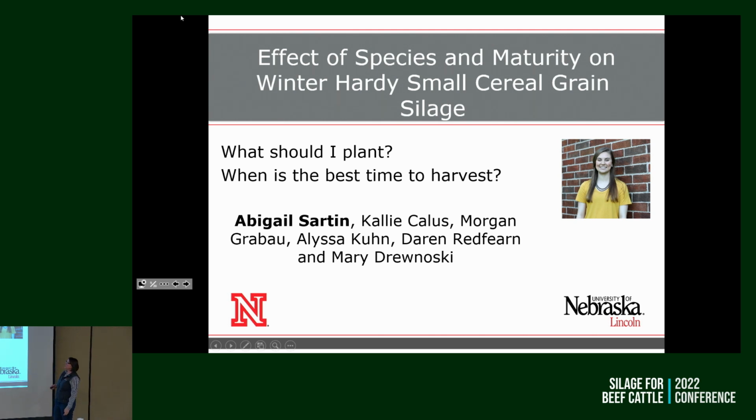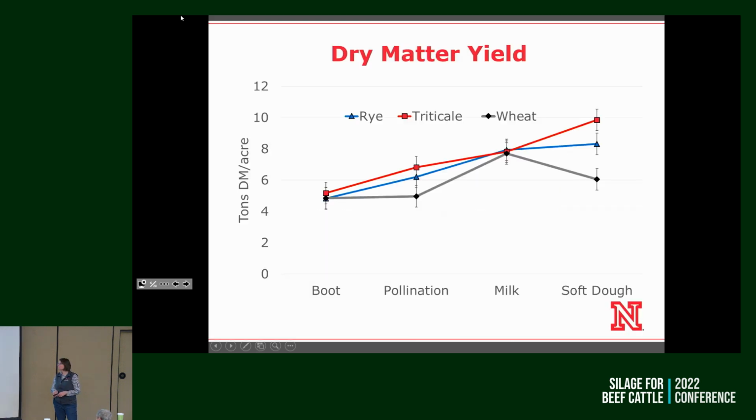And the next one is, when's the best time to harvest? That's another typical question we might get. So we've been doing a little bit of work trying to look at the differences between the species and the stage of harvest and how that might impact the yield and quality. Okay, so let's talk about yield first.